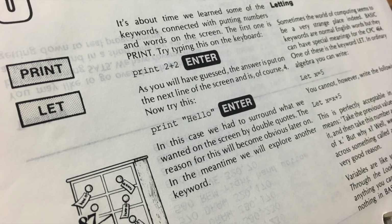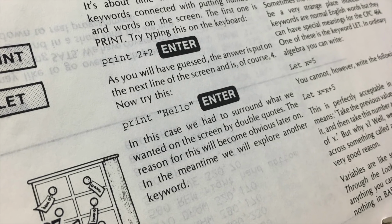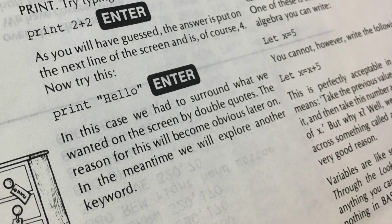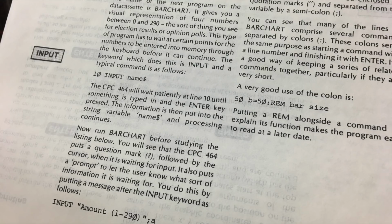Chapter 6 covers the print, let, a command I personally never found worth using because you can cut it out and save memory in pretty much every single circumstance, save, locate, and input commands.